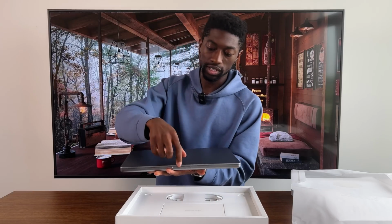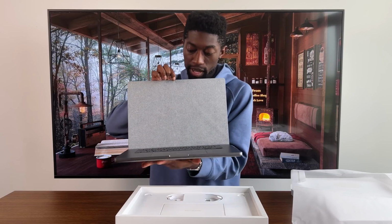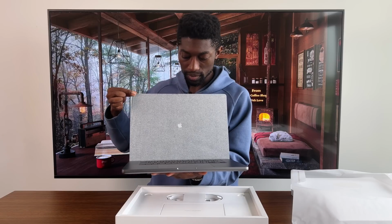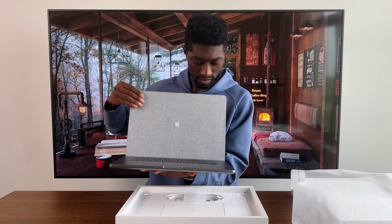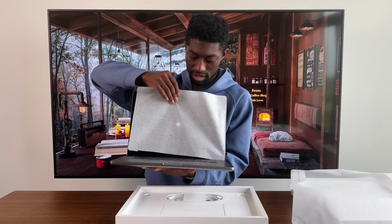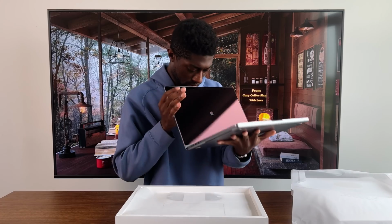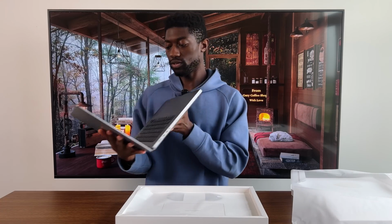Let's see if the paper is on the inside. God, this is a heavy laptop. Yep, even the paper's on the inside. Oh my God, this is like stuck to the screen. Oh, that smells like cologne. That actually smells really good.